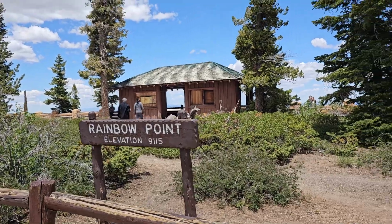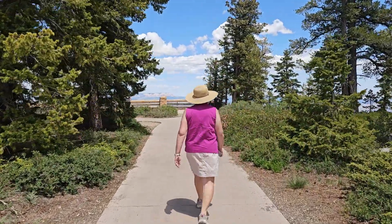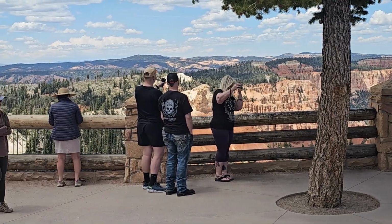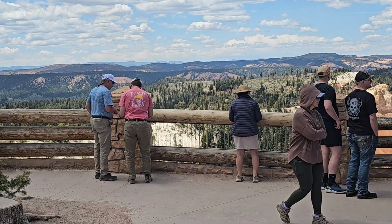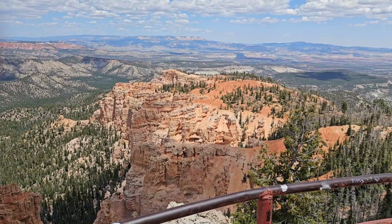We're going to make our way around to the various observation areas up here and take a look at the terrain. At Rainbow Point, you get a real sense for how large the Bryce Canyon National Park area is.